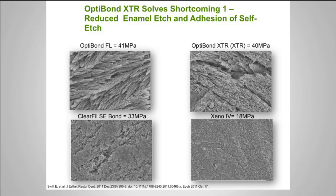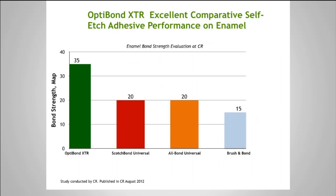But if we take a look at the OptiBond XTR in comparison to some of the other products, OptiBond FL being the total etch product, and Clearfil SE Bond and Xeno Bond being the others, you'll notice that the only time we're using a phosphoric acid is on the OptiBond FL, and we're establishing an enamel bond strength of 41 megapascals. The OptiBond XTR is coming in at 40 megapascals, provided things are done correctly in terms of following instructions.